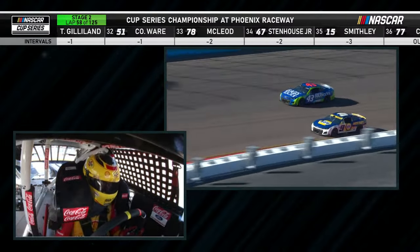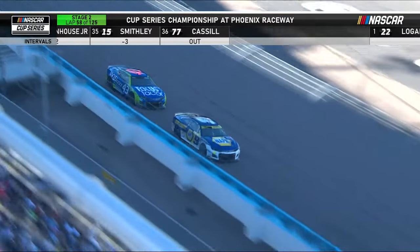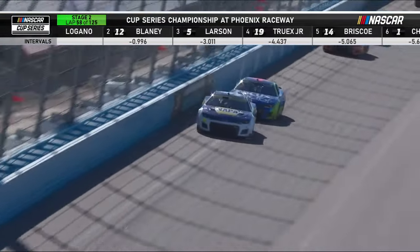He is also not getting complacent in that car. He has been updating the team lap after lap on the handling as it's changing corner by corner, making sure they have all the updates possible and needed to make changes when they get back down pit road.